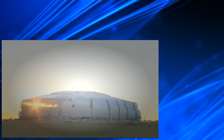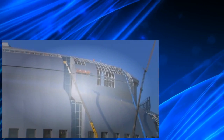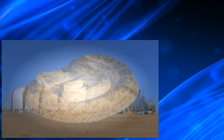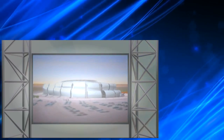The new Arizona Cardinals football stadium changes colors like a chameleon as the sun moves across the desert sky. The curving steel exterior is meant to resemble a snake coiled on itself. All around the stadium, the skin bends in and out. It's an amazing piece of engineering. What's more amazing is that it's all a trick.